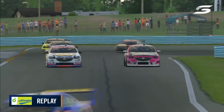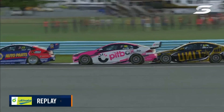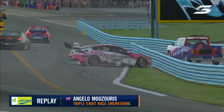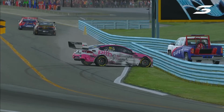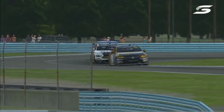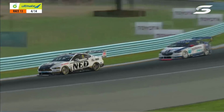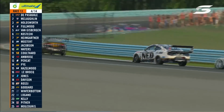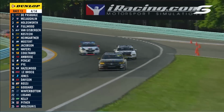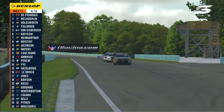BP Ultimate Replay will show Angelo Mazuris as Alex Rossi just ducks in on the inside there, and Jake Kostecki has made contact. So I wondered what was going on at the entry to the pit lane. And it's a trap. The drivers have talked about this in the lead up, because you've got to take speed out of the car to be able to avoid crossing the entry line into the pit lane, which means they're anywhere between 5 and 10 kilometres an hour slower. It makes you vulnerable. So if somebody's on the attack and they're not wary, then you can tag, and that's exactly what just happened.